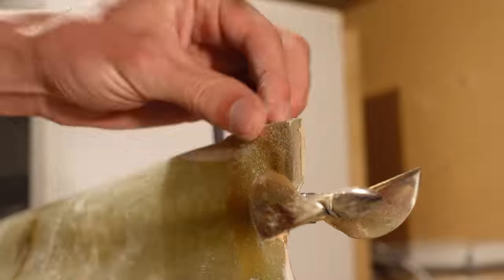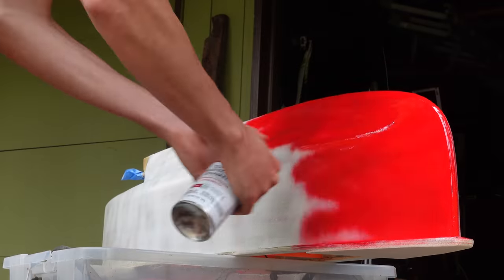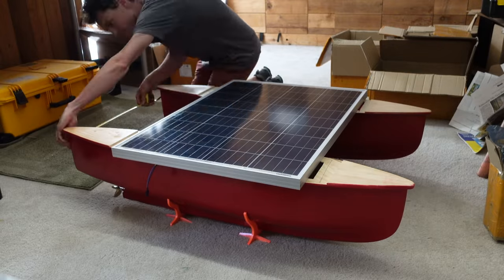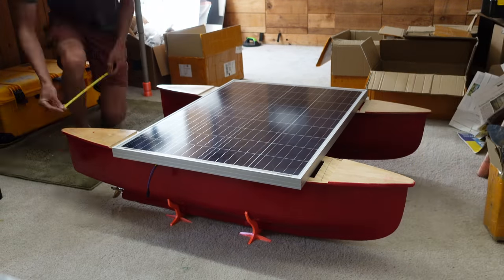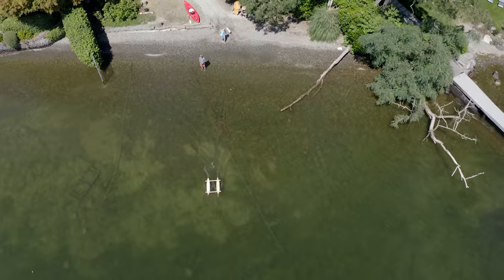This is the third video in my solar-powered autonomous catamaran tugboat video series. If you want to see how I built this thing, check out the first two videos. In this video, I set out to Lake Washington to see if my creation can handle a full day of pulling me around Seattle in my kayak.